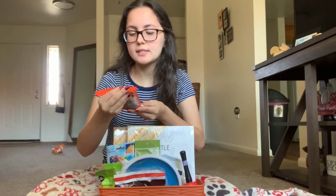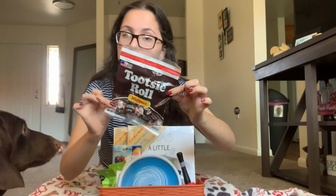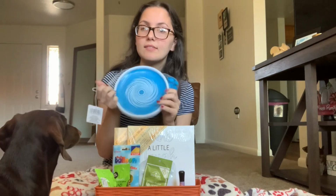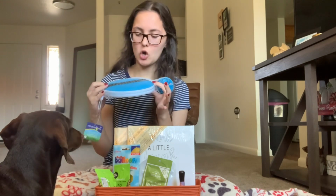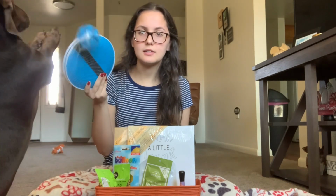Then we got some Reese's with Reese's Puffs because they try to fit everything into a Reese's and I'm kind of here for it. So got some of these. He likes Tootsie Rolls. He's not into board games. I like board games. They did have a red one as well, but we like blue better. This is one of those toss games. We tend to like games like this and he thinks it's his.